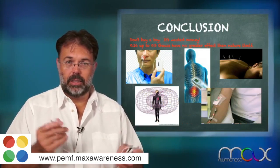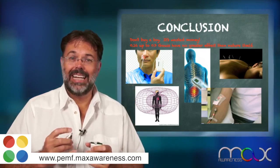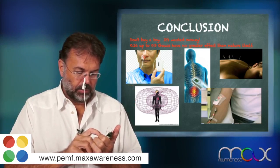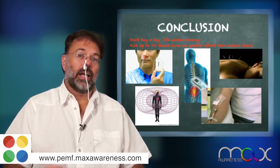And this is actually a device that will cost you something like $480. It's a laser that you put in your nose and you turn it on. And then you look like Rudolph the Red-Nosed Reindeer because it starts glowing with a red laser light. Now that's the same thing.